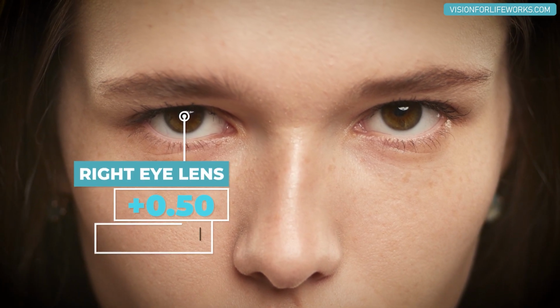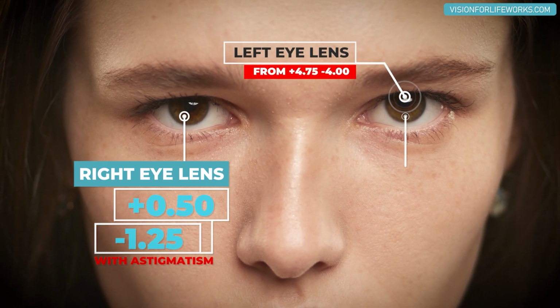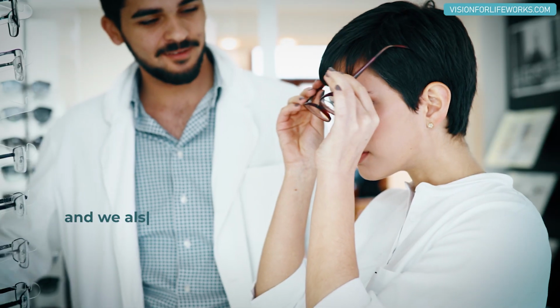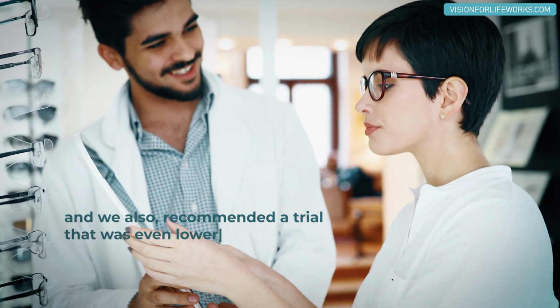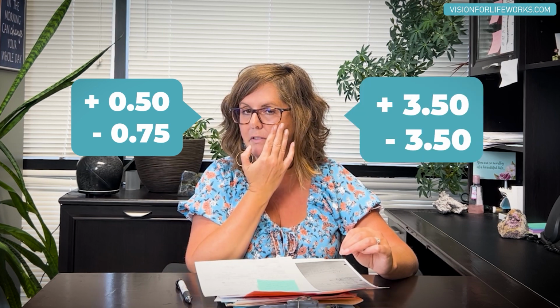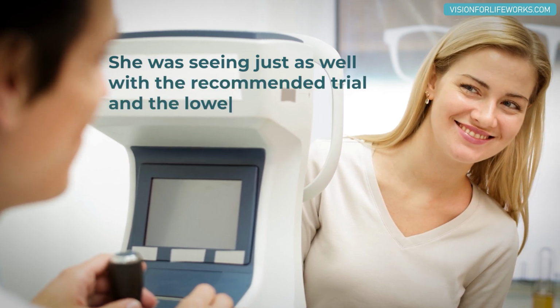However, I saw this patient again today, and what I noted is that she was again reduced. So now I was able to go with a plus 0.50 for this eye and minus 1.25 with the astigmatism. And then for the left eye, I went from a 4.75 minus 4 down to a plus 4, minus 4 for this eye. And we also recommended a trial that was even lower than that. We recommended a plus 0.50 minus 0.75 and a plus 3.50 minus 3.50. She was seeing just as well with the recommended trial and the lower prescription that I had found today versus what I had found just a couple of months ago.